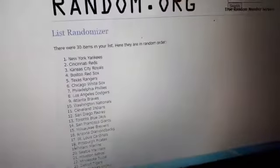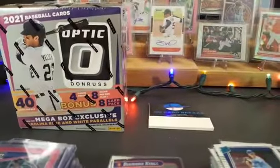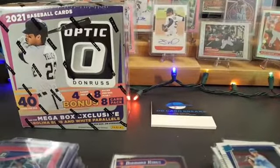One, two, three, four, and five. It's going to be the Yankees taking home the Justin Sheffield card. We have one more raffle we'll do at the very end.